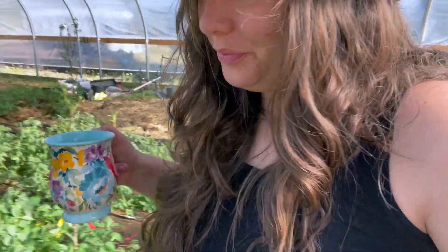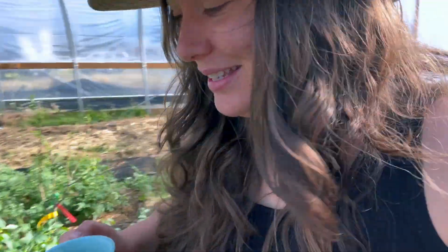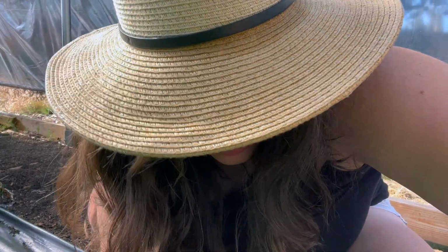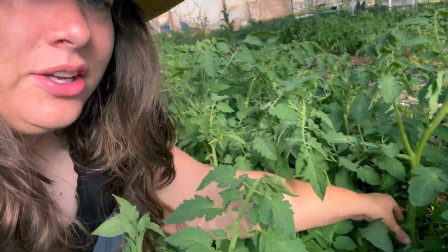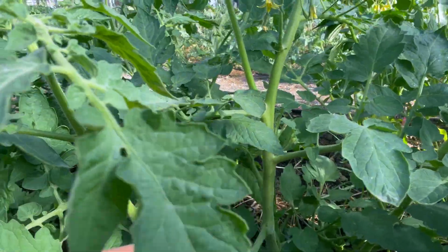Okay, so here are our San Marzanos. They're crazy. I wanted to show you this because I saw this stalk yesterday and I was like, don't spill coffee. I was like, holy smokes, these are huge. Look at this stalk on this guy. Let me get you in there. Look at him. He's just a beast.